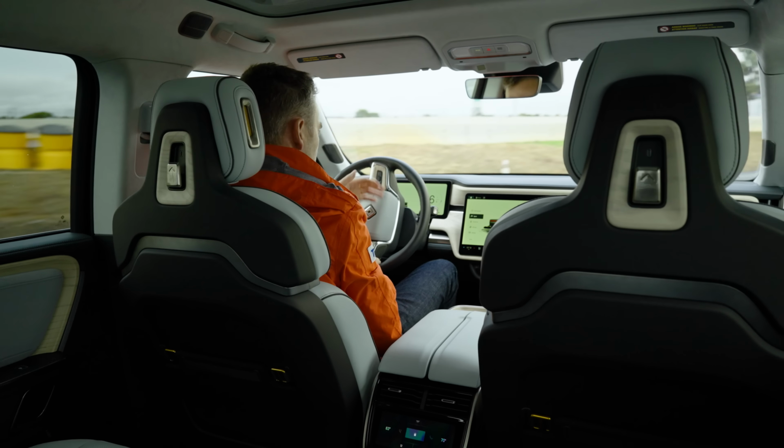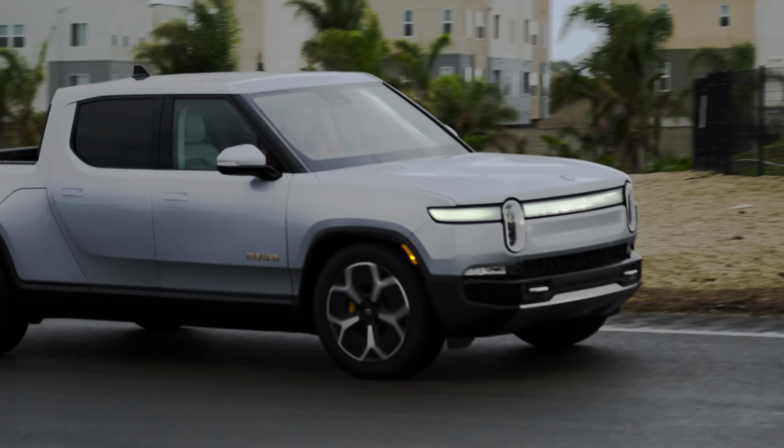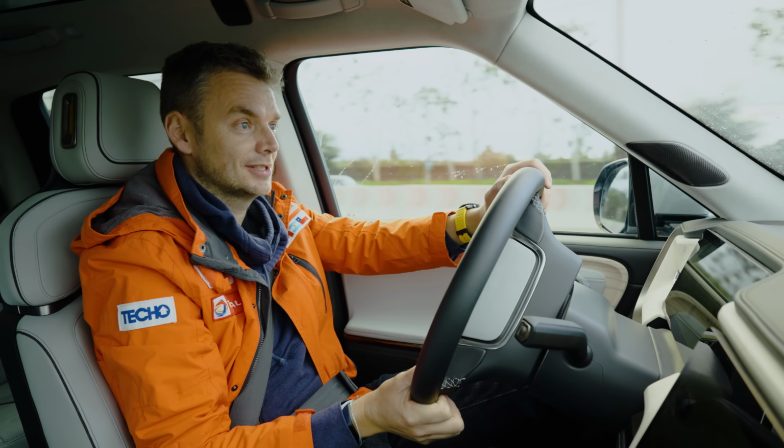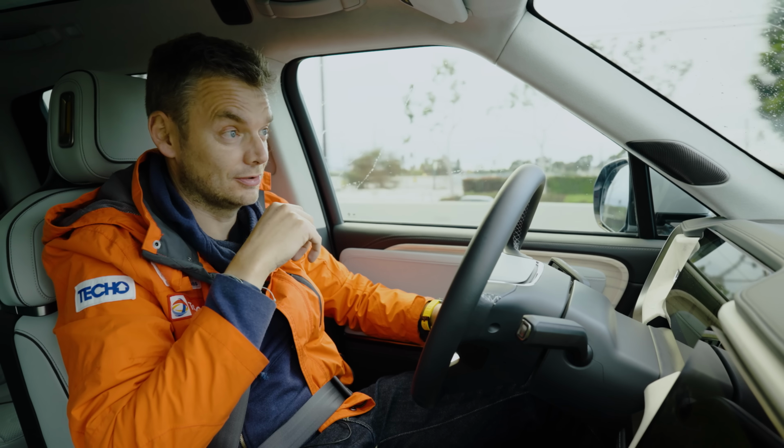I know not many people are going to take it on a track like we are here, but you just feel it's that little bit of push and feed the power again, and away she goes. 60 miles an hour, 70 miles an hour, 85 miles an hour, hard on the brakes, pretty stable. Turn her in, whoa, a little bit of front push. Honestly, for something that's this heavy, this size, this powerful, this is a hoot to drive.